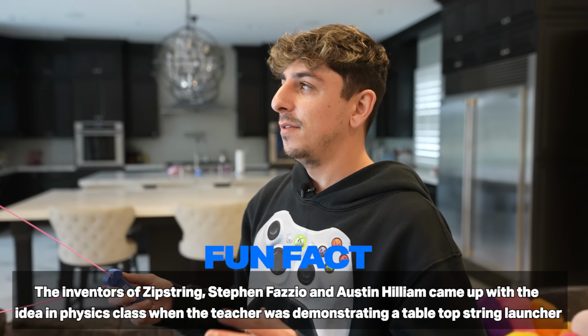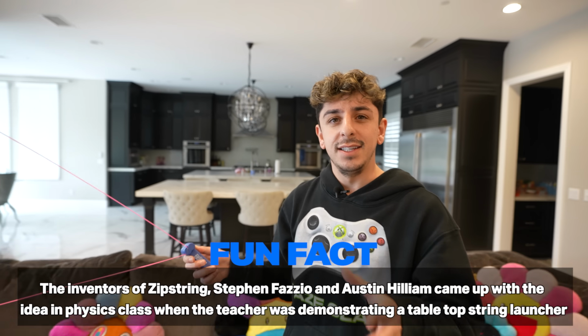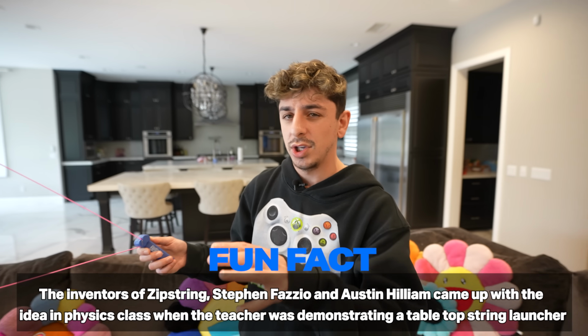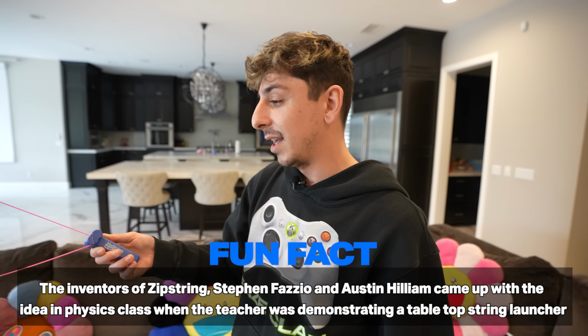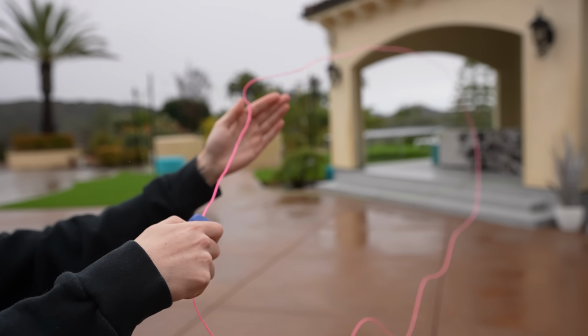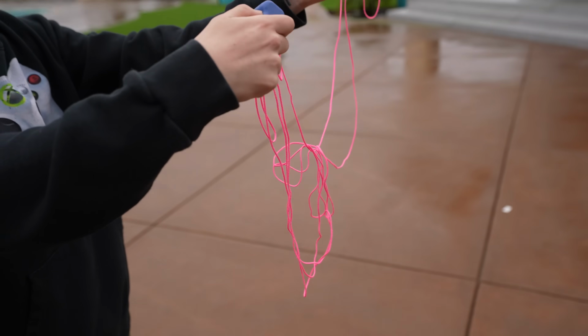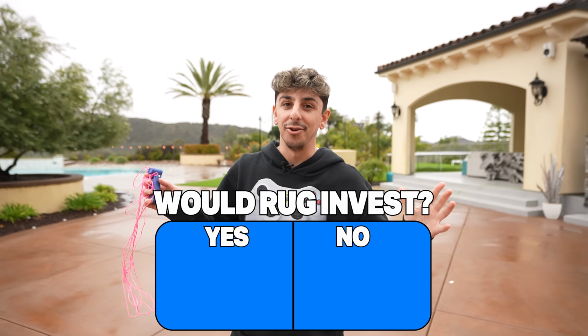So the inventor of this actually came up with the idea because he was in a physics class and the teacher was demonstrating like a tabletop string launcher. So he decided to make zip string. Yo, you can also make it look like silly string. Wait, it doesn't get tangled after that? If I were a shark, would I invest into this product? I don't think so. It's still cool, but I wouldn't invest into it.